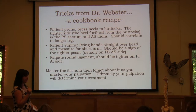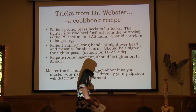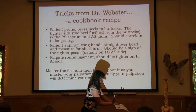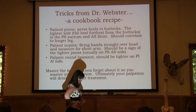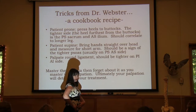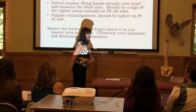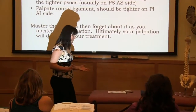Again, we're going to demonstrate this in a little bit, but I just wanted to talk you through it before we do. You have the patient lie face down, and you bring the heels to the buttocks. The heel that doesn't go as far in, you assume, is the posterior superior sacrum. That totally makes sense to me because the posterior superior is rotated this way, and that tends to be the side of this tight psoas. Well, if your psoas is tight and this is all rotated, it makes sense that your psoas is kind of pulling in, so your heel's not going to come to the butt as well.